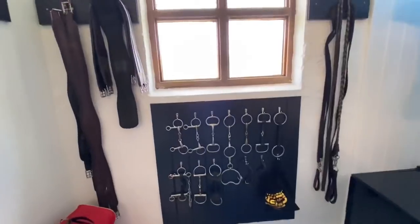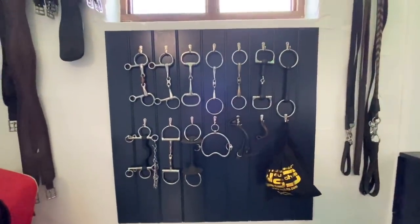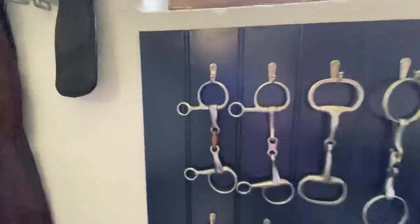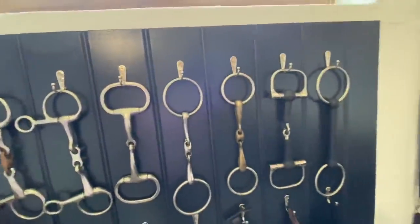So this is our bit wall. We've always wanted one of these. Yeah, we have. They just look really cool, don't they? So obviously most of them are snaffles, as you can see. So hanging cheek snaffle, eggbutt snaffles, loose ring snaffles, rubber straight bar.